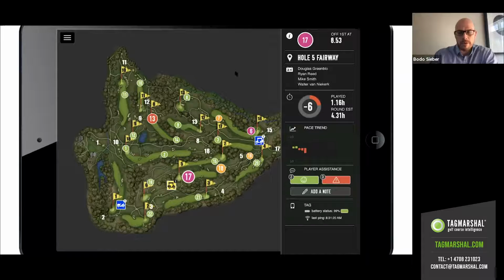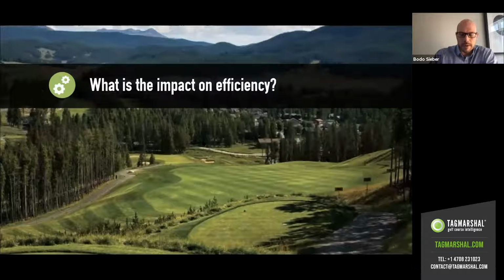Yeah, what we're often hearing is that it also has an efficiency benefit to the halfway house or the drinks cart, because the teams there, if they have line of sight, can be prepared, which helps the turnaround. And as you're saying, you can personalize your service more. Let's jump ahead. You've already mentioned a few points, and obviously we juxtapose the before and after.